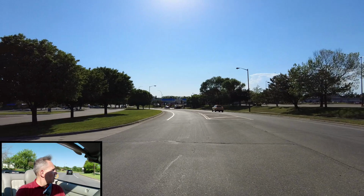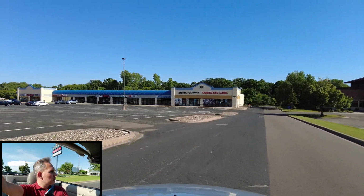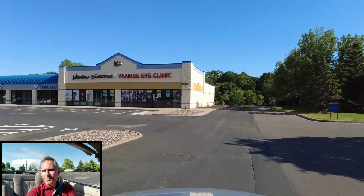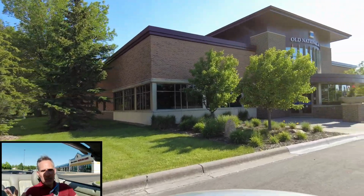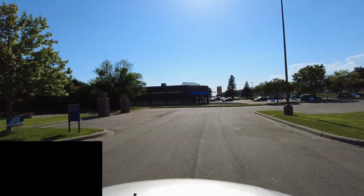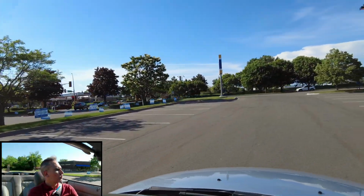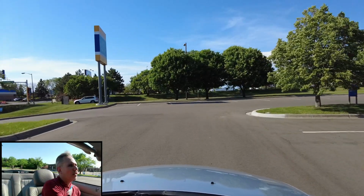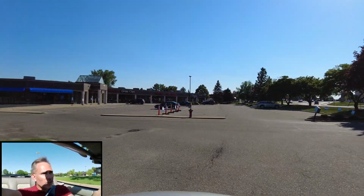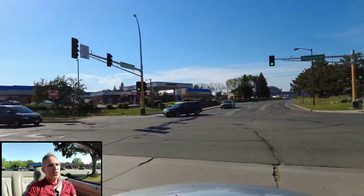There you go. Junior's Grill, which is another breakfast joint. Yankee Eye Clinic. Just calling out the places you might not be able to see. And in the neighboring mall, we've got, I believe it's still a Great Clips. I used to get my hair cut there. And Caribou Coffee. And we're going to cruise back, crossing Duckwood. And here's where we're going to go.